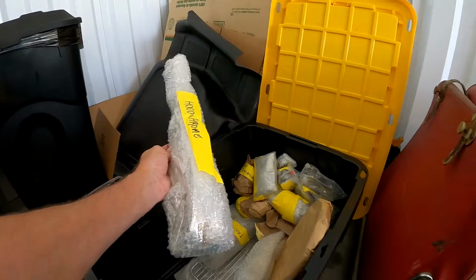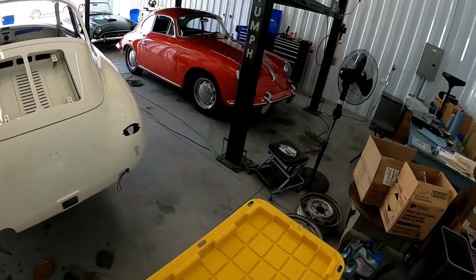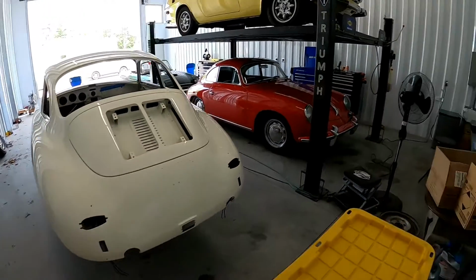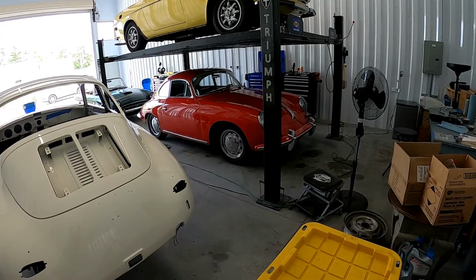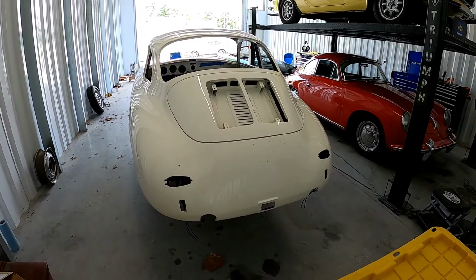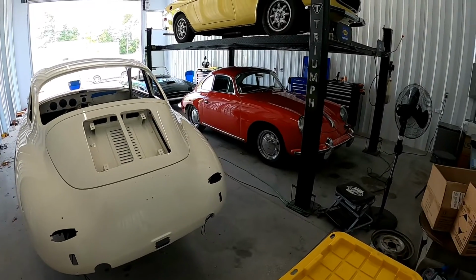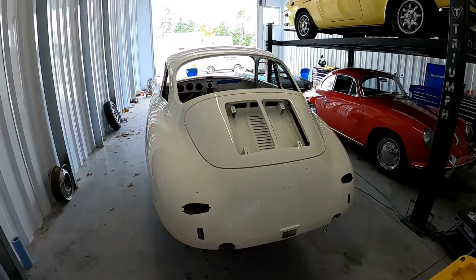This is the front chrome grab handle, as you can see on the hood of the red car. So this is going to be nice, honestly. I've got the red car already assembled, of course. So I have that as a template in addition to parts books, manuals, a lot of different things. But man, it's going to be really nice to be able to compare a put together car right next to this one as we assemble it.